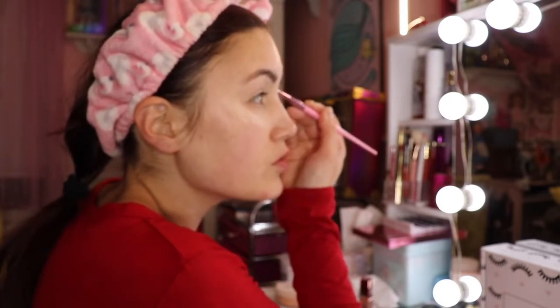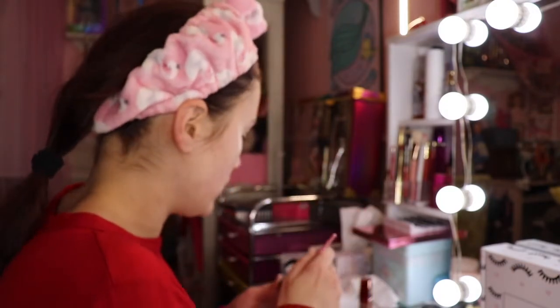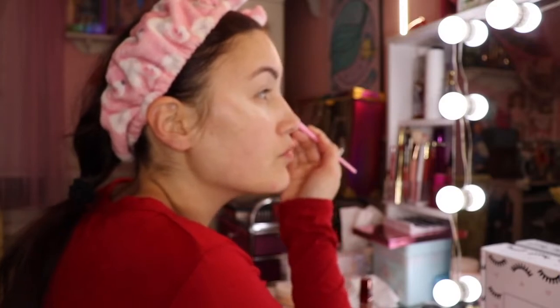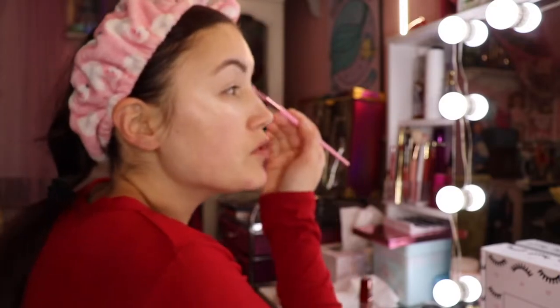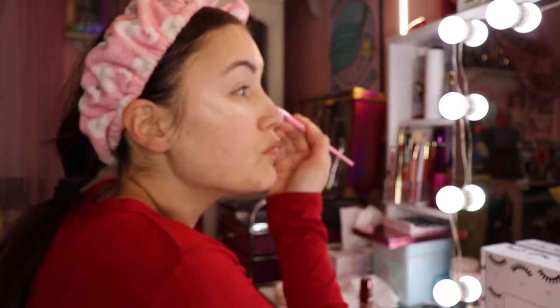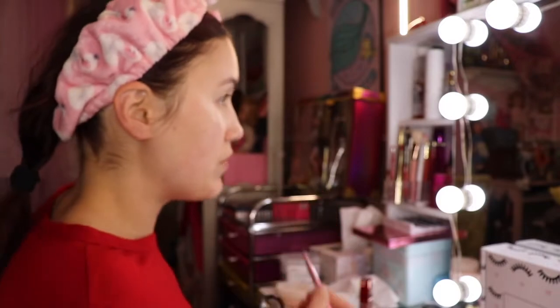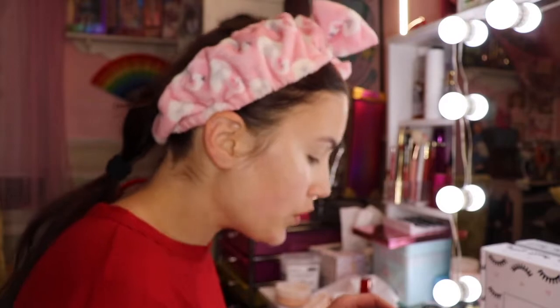So I'm literally just using that brush everywhere. I went in and did kind of a swooping motion, and now I'm going around a little bit. And I'm trying to make it as dark as possible. Obviously, using a blender brush is not going to give you that really intense color payoff. But I'm doing it on purpose because I want to build up the color and I want it to kind of fade out, if that makes sense. So to me, I feel like that's enough. But it seems like with this color, you can really build it.